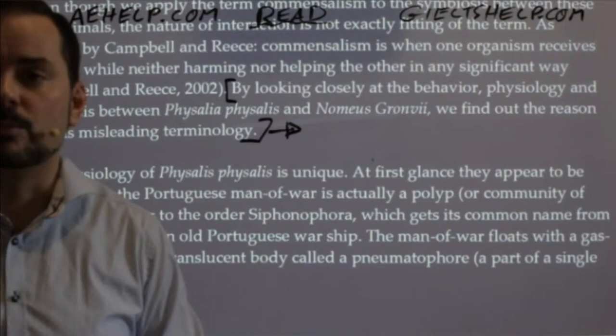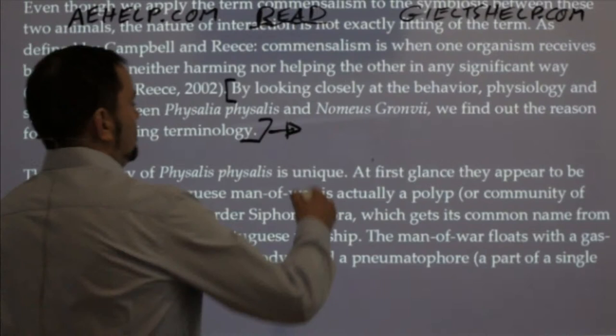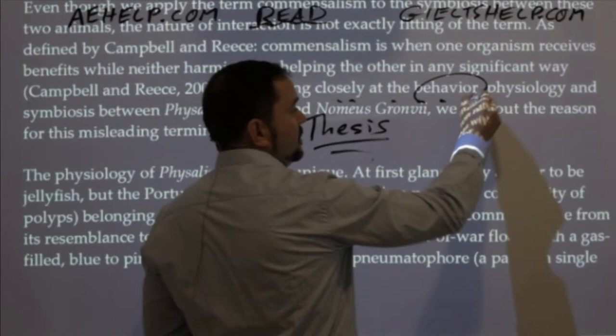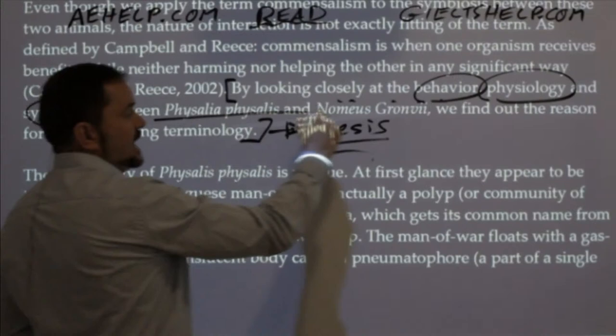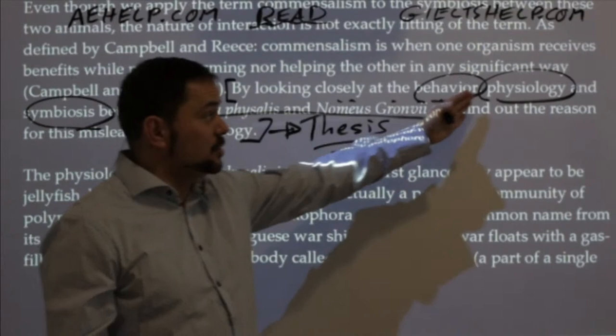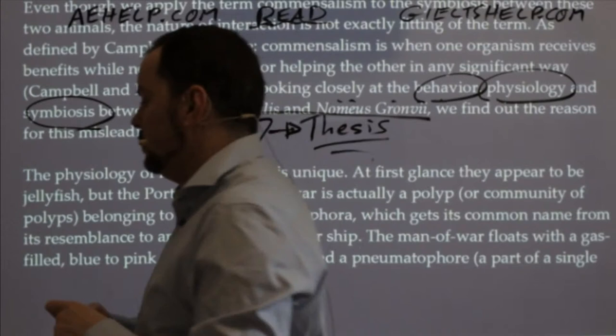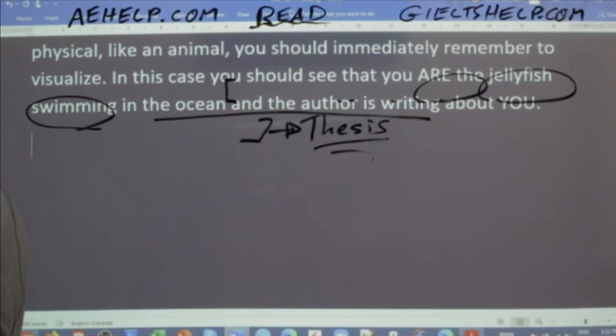It's the thesis, yeah. And of course, because it's a good thesis, it tells me a couple of important ideas: that this essay is going to talk about the behavior, the physiology, and the symbiosis of these animals. So behavior, physiology, maybe in this order, maybe physiology first, about these organisms. So that's very important to know. Everybody got that? If you don't know this, learn it. It's very important.